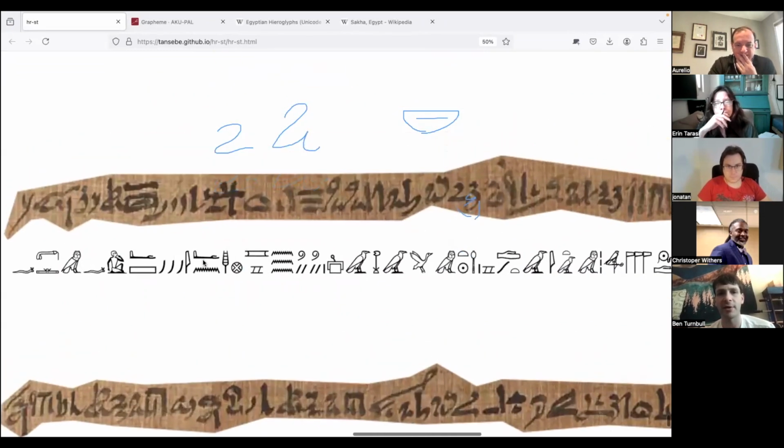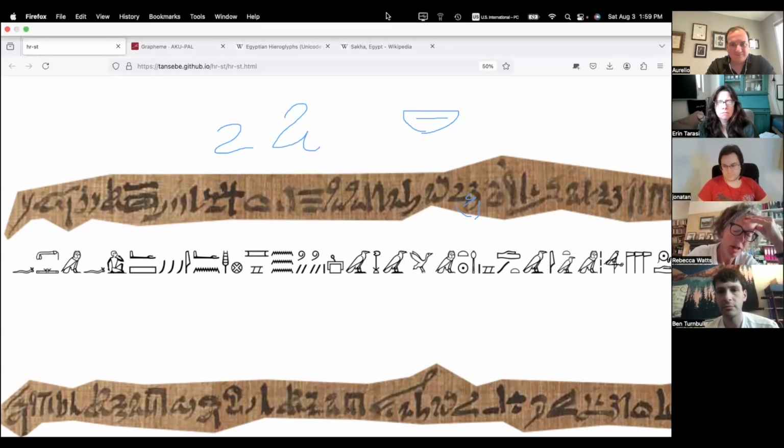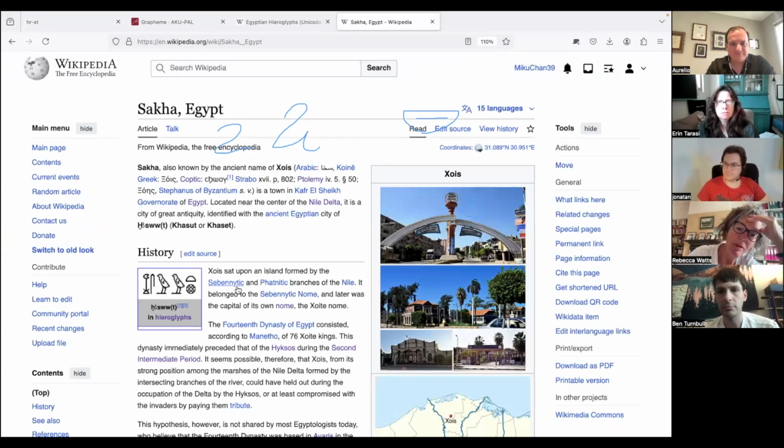I guess you can have as many determinatives as the scribe needs to emphasize the standard spelling, but that seems like an excessive amount of extra signs at the end that you don't pronounce. When you looked it up in Wikipedia, it's on an island, so maybe that's why there's so much water.